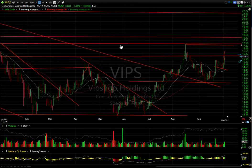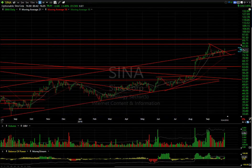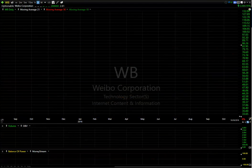VIPS, yet another big snapback breakout of a flag today. Looking for this to test 17.5, 18.5, eventually 22. 4.66 days to cover on that. Sina's got a very small short position.